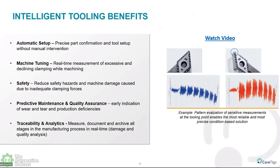Also, safety with these CNC machines. Sometimes these tools or the work pieces can fly off. If the force degrades, these work pieces can fly off the machine. It can be a safety issue. It can also be machine damage, of course, which can be pretty expensive.